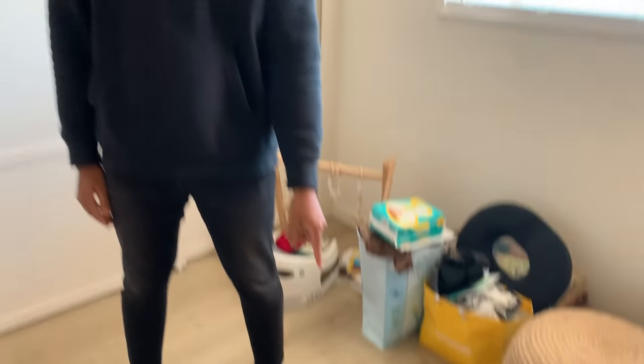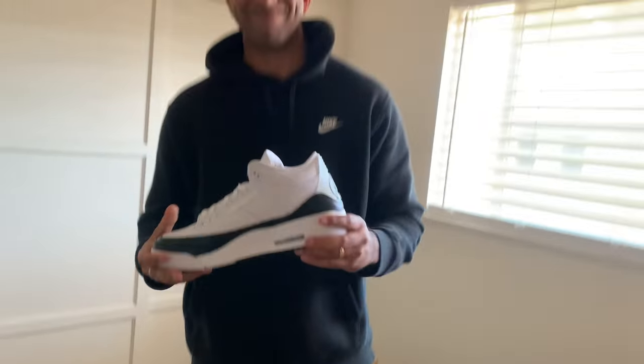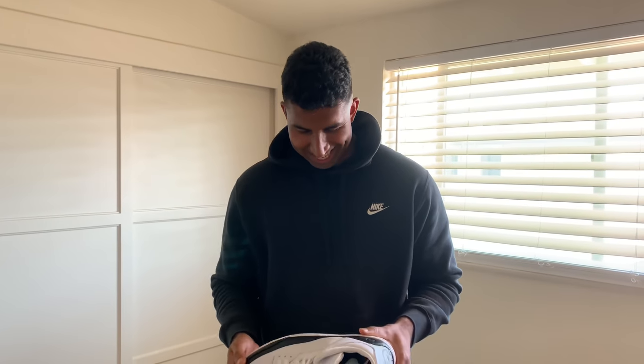And the one sneaker you regret the most? I regret the most? Okay, these are DS. I haven't worn them. I regret not selling them right away because nothing's wrong with them. I love them, but the prices just fell and now I'm just kind of stuck with them. So yeah, we'll see. Welcome to the sneaker life.